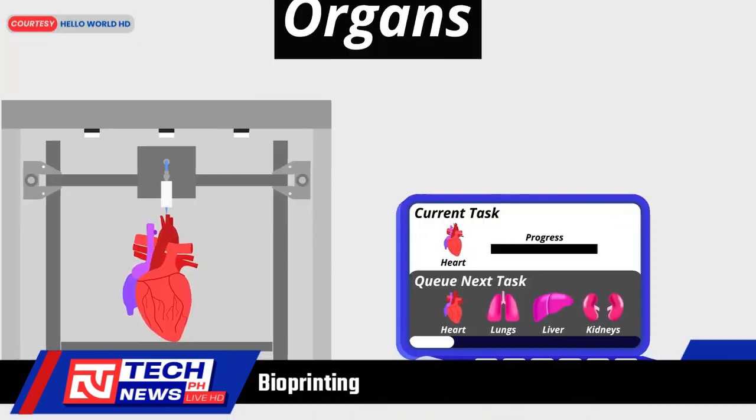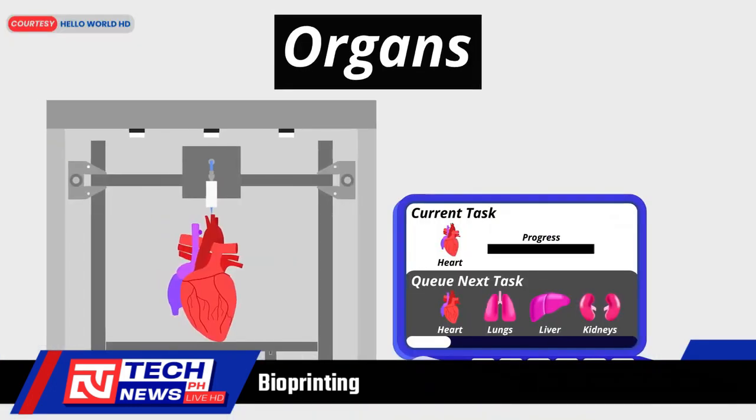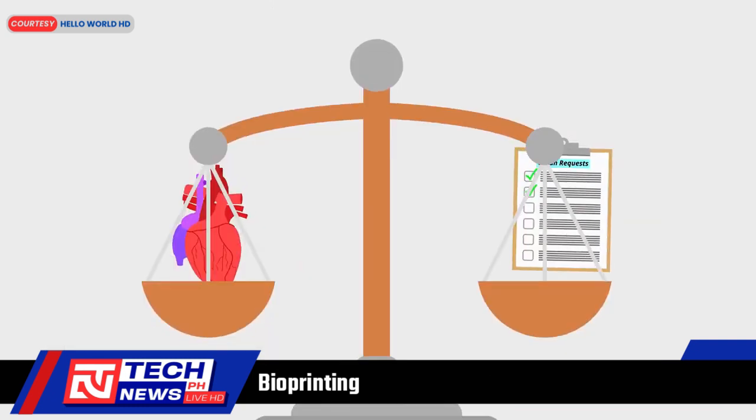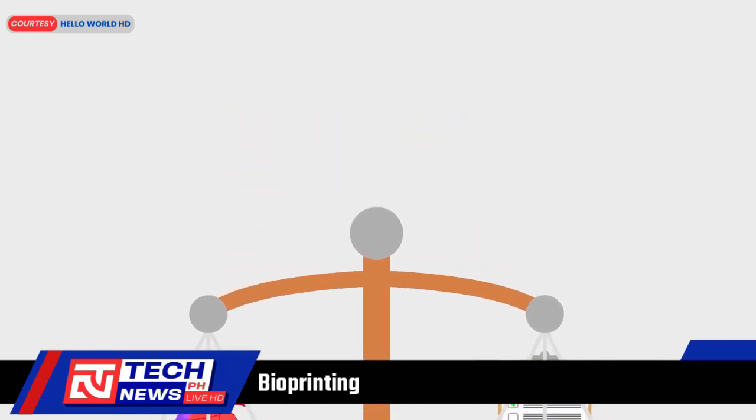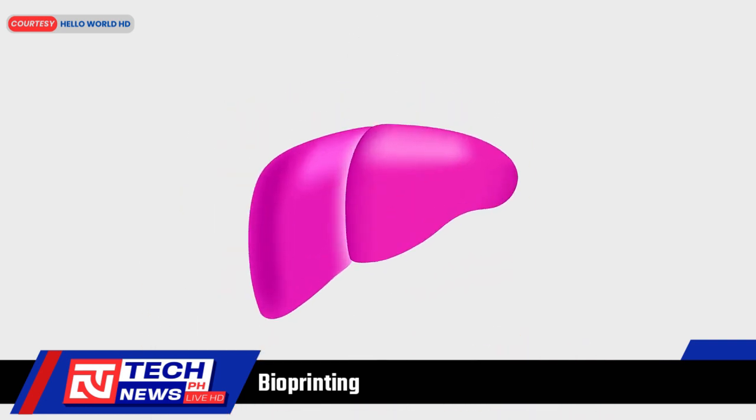Personalized medicine. Bioprinting with patients' own cells offers the holy grail of transplant. Perfect matches that eliminate rejection. This could save countless lives currently lost while waiting for donor organs.